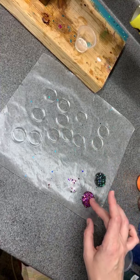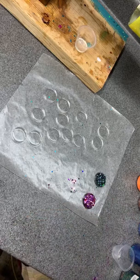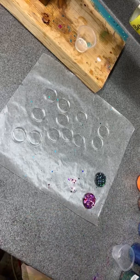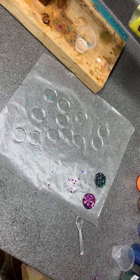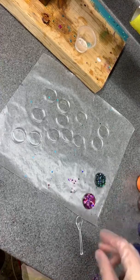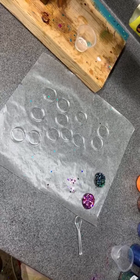So any glitter that falls off, I'll either add to my dump jar, which actually makes a surprisingly pretty blend, or I'll just literally dump it back onto the top after the coin capsule part is cured. I'll just literally open each one and dump, dump, dump back in there. Whoa, whoa, whoa. Sorry, I just knocked one off.